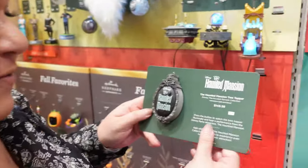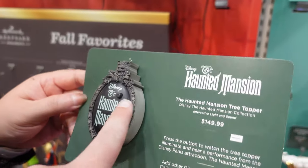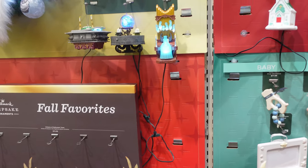But we can be here all day with this. I need it. Well, let's check out some more ornaments. Let's see how much it is. It's $149 for that. And then these are like, look, they're $45 each. And this is the little button, the activation button, how you activate it. Cool. So many cute things.